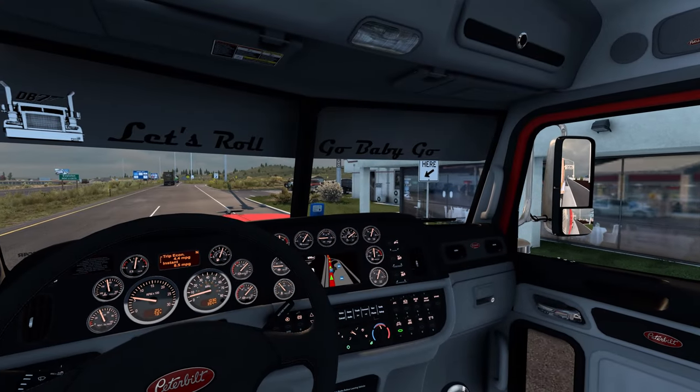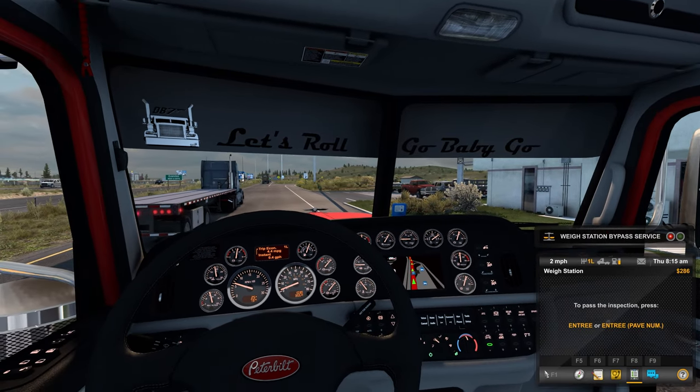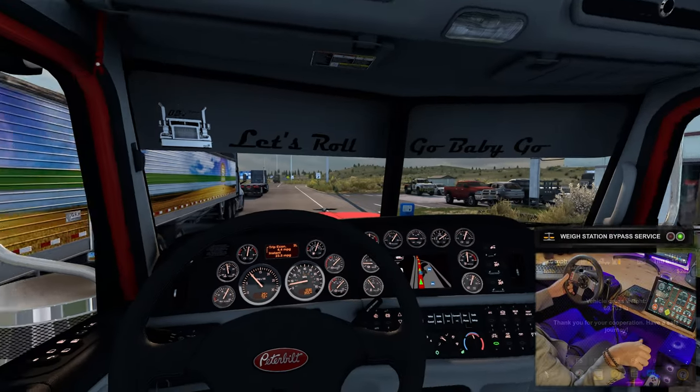By the way, guys, do you like to see how much we gross weight? So I will show you here if you want to see. So, 69,000 pounds.